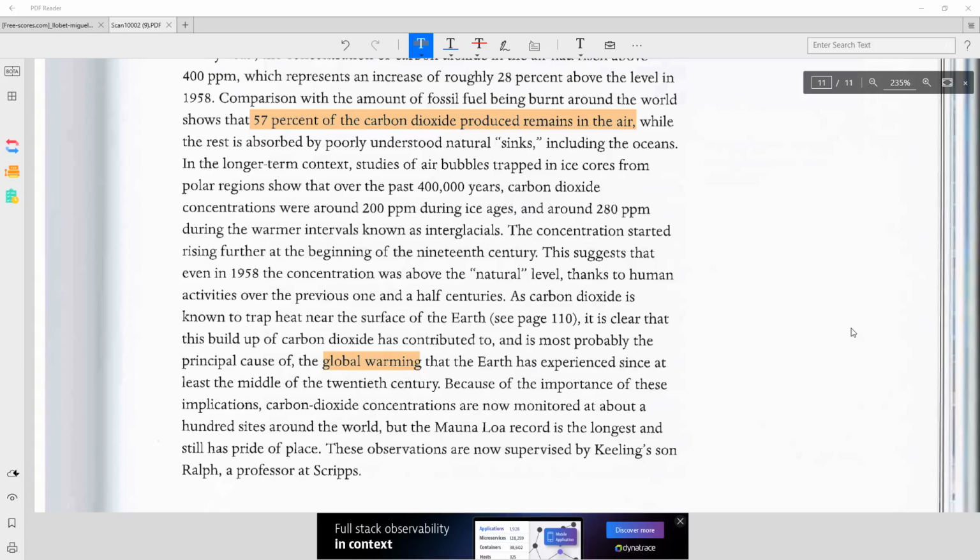In the long-term context, studies of air bubbles trapped in ice cores from polar regions showed that over the past 400,000 years, carbon dioxide concentrations were around 200 ppm during ice ages and around 280 ppm during the warmer intervals known as the interglacials. The concentration started rising further at the beginning of the 19th century. This suggests that even in 1958, the concentration was above the natural level thanks to human activities over the previous 1.5 centuries.